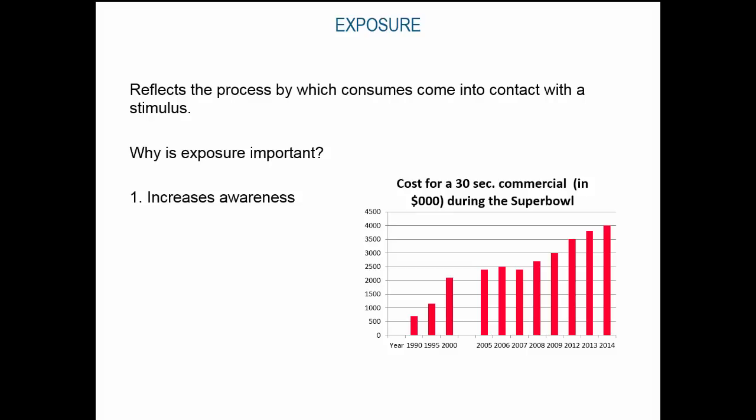This is becoming more and more of a challenge these days, however, the more information consumers are bombarded with. And that is why the cost for commercials in primetime TV has skyrocketed recently. For example, the cost of a 30-second commercial during the Super Bowl, which is the most watched sporting event in the US, has increased roughly 8 times over the past 25 years.